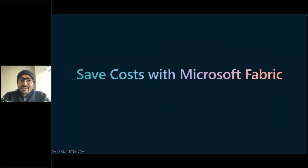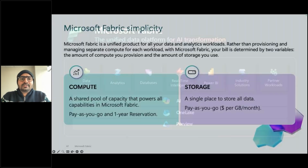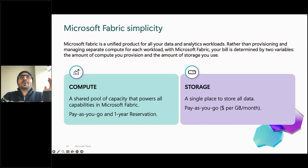That's how do we save cost with Microsoft Fabric. As you would see, currently you are spending on on-premise or SaaS-based cloud storage, and then there's a different licensing computation. And if you do the data engineering part, then you pay additionally or separately for other engineering tools, for example, ADF or otherwise.